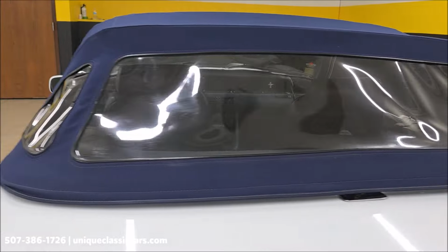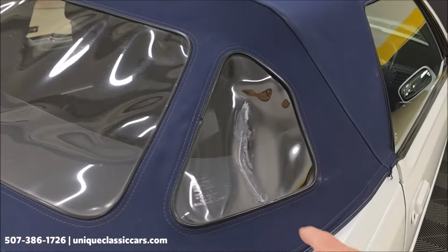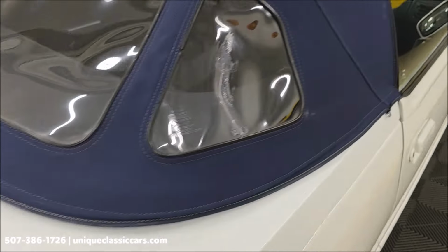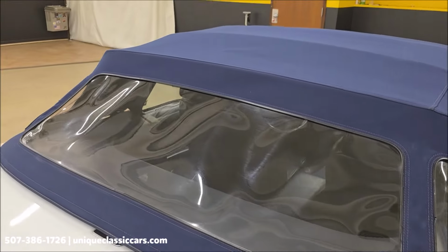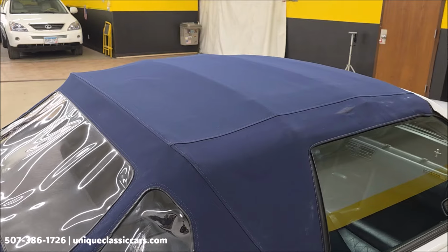Rear window is clear. There is a little spot where it was repaired, right here. I got a close-up in the still pictures too. It just was cracked and it's glued. Actually, a pretty nice job considering. It's going to serve its purpose just fine, keeping you dry.